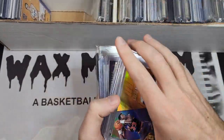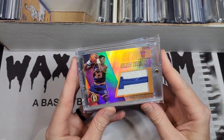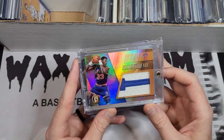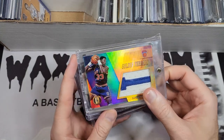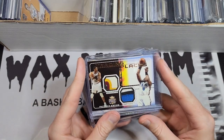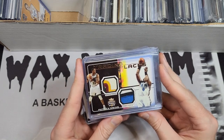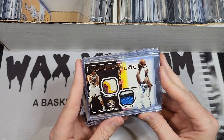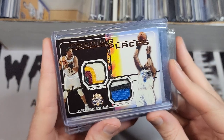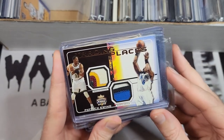All right. Speaking of cards I like of players that I don't, I've got a decent amount of Patrick Ewing stuff for a guy that I don't like. So I've got this Patrick Ewing Golden Threads, Gold Standard, looks like the letter I from Ewing. I love this patch from Fleer Focus, Trading Places. And I'll be honest, I think I like this so much because it's just two teams that he's not known for, that show that he was obviously wearing down, that my team's nemesis was fading away, and I enjoyed it, and that card is representative of that.